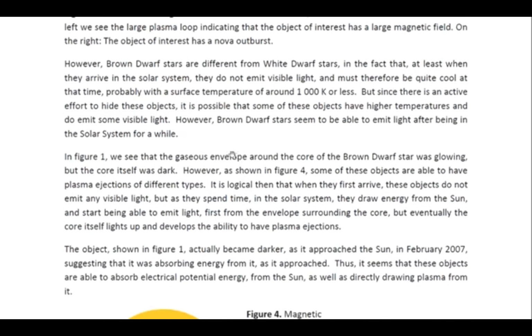So in figure 1 we could see the gaseous envelope of the brown dwarf star and that it was glowing from one side, but the core itself was dark. However, some of these objects are able to have plasma ejections of different types. So it is logical then that when they arrive, these objects do not emit any visible light, but as they spend time in the solar system, they draw energy from the sun and start being able to emit light. And we see that happening from these observations. This is how I developed my ideas about what was happening.